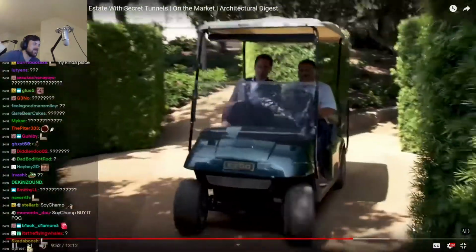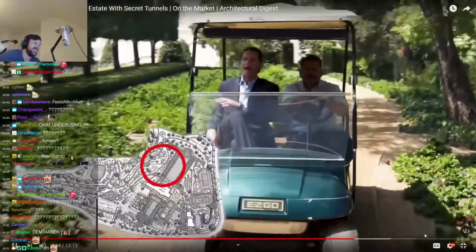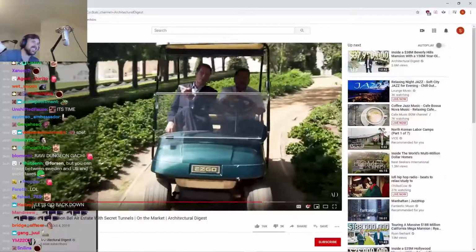I want to show you something else. This is the path that wraps around the back of the main house.